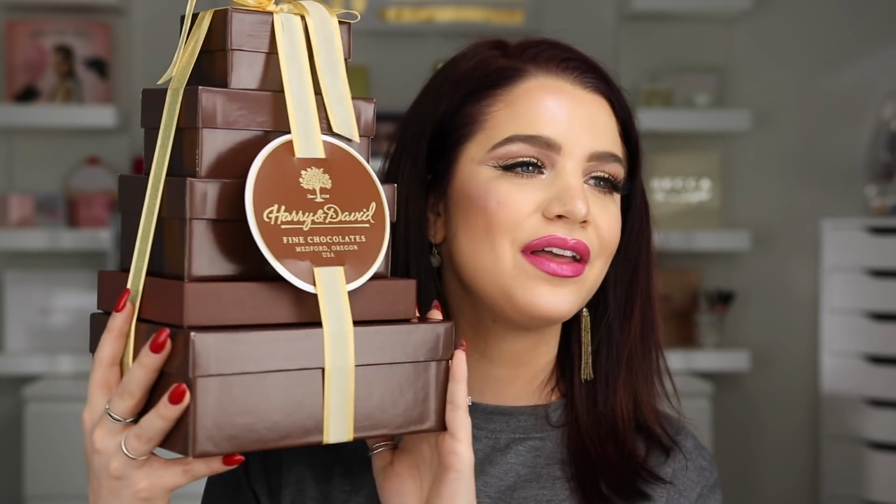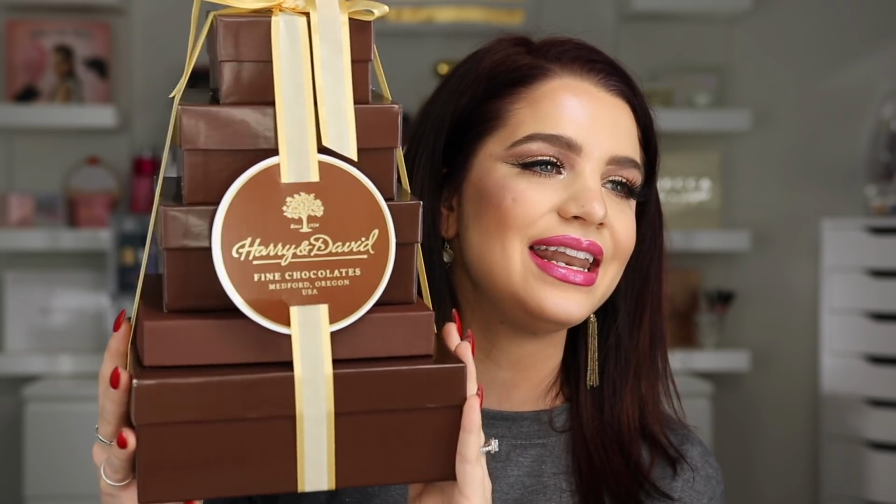And it was actually from Farsali, so they sent me over this very nice Harry and David chocolate set. And I'm just so excited. This is like my favorite, my dream come true. A lot of chocolates. So Farsali has always been so generous to me, and they're one of those brands that has always been so sweet. So this just was very nice of them to send this over to me and my husband for the holidays. So thank you so much, Farsali. This was just so nice, you guys.